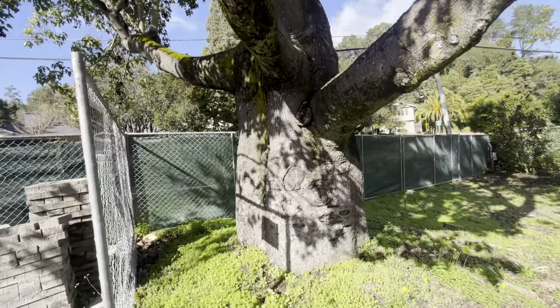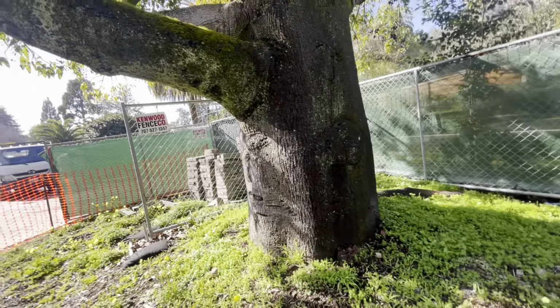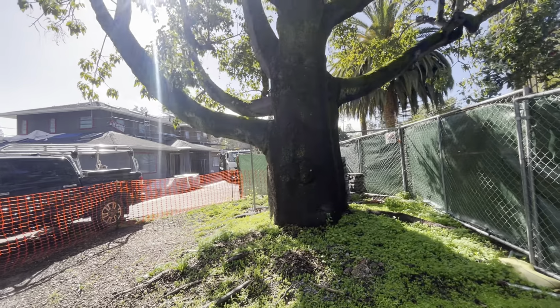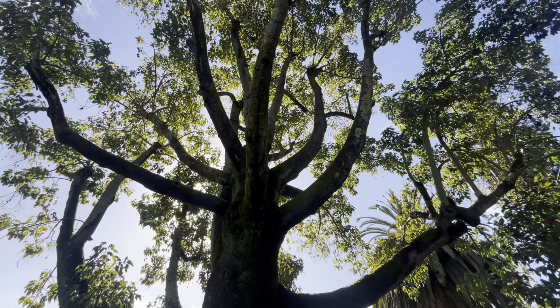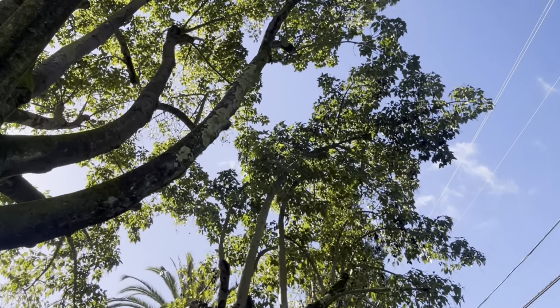This tree has got to be really old. They grow a lot slower in Northern California. I'm in Marin County, in San Rafael. They grow a lot slower here than they would in Southern California. And like I said, I haven't seen one this big in Southern California. I don't know who planted this thing, but you can see it has this beautiful evergreen foliage. It's the middle of winter right now.